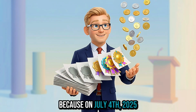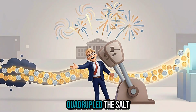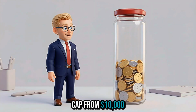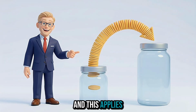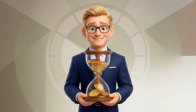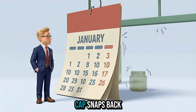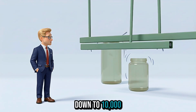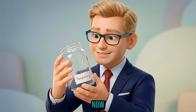Because on July 4th, 2025, a new law changed the game. The One Big Beautiful Bill Act quadrupled the SALT cap from $10,000 to $40,000. And this applies right now for tax years 2025 through 2029. You've got a 5-year window to take advantage of this. After 2029, the cap snaps back down to $10,000. This isn't a permanent change, this is a window, and it's wide open right now.